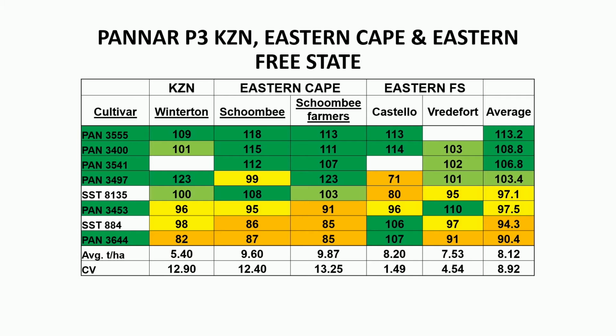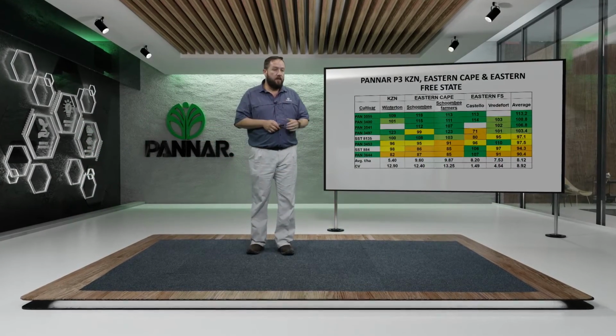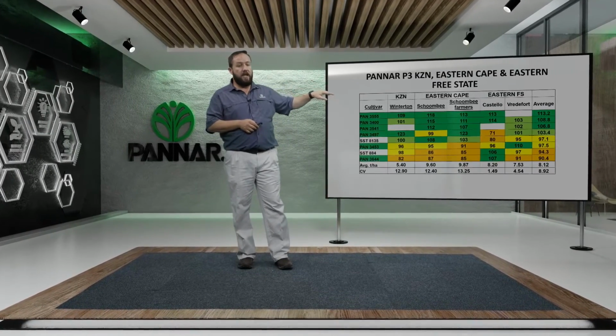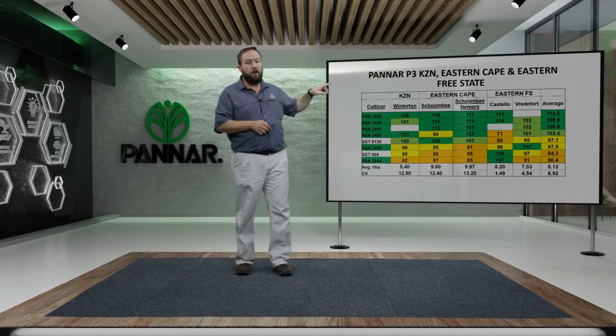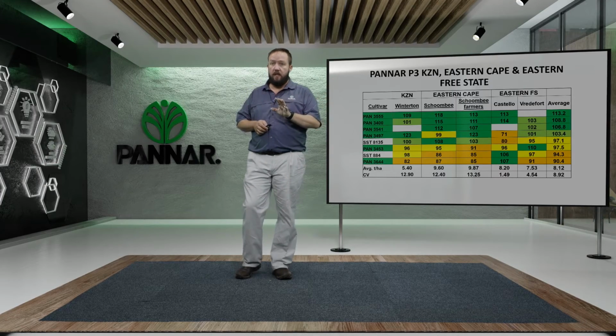3541 is our medium grower currently. 3497, but because it's later plantings, it's not completely suited, but still, there's a whole package. So it doesn't matter which cultivar you plant from Pannar, you're having the best possible germplasm available, and that's why we advocate plant a package. You can see the new cultivars coming through, 3453, 3644, as mentioned previously, not completely suited for early plantings, even though that is being said, still very high yield potentials. So we are quite confident that we will have a niche market for that cultivar.